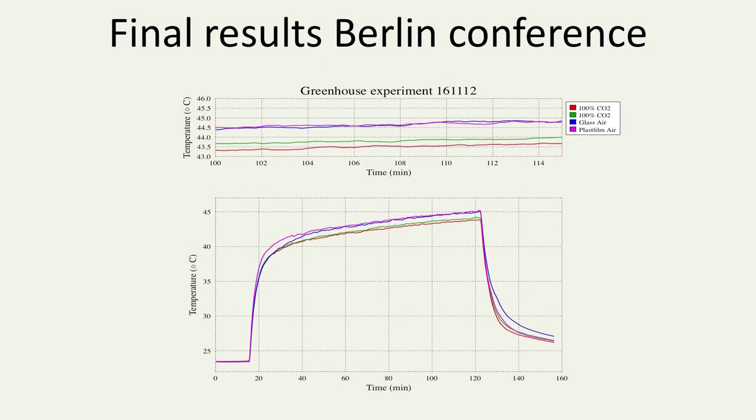So this is Wood's experiment. There's no difference between the wrap and the glass. May I ask a question? Yes.